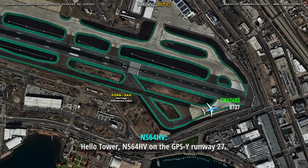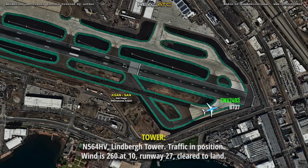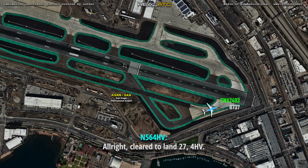Tower, 564 Hotel Victor, on the GPS Yankee runway 27 approach. November 564 Hotel Victor, Limber Tower. Traffic in position was 260 at 10, runway 27, clear to land. All right, clear to land 27 for Hotel Victor.